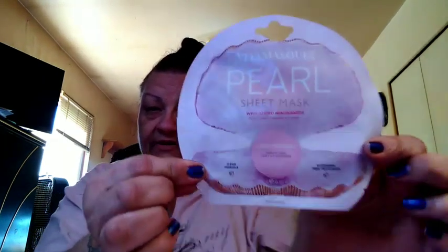We got us a Vita Vegemin mask. Really is, I'm channeling I Love Lucy. A Vita mask. This is a pearl sheet mask. I think it's going to be pretty, really pretty. I think this is probably a 10-15 minute mask, like all the typicals.